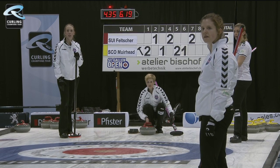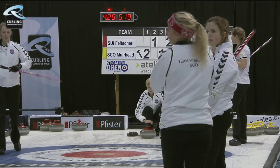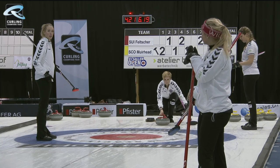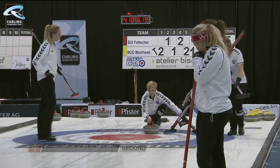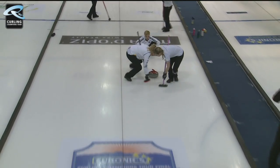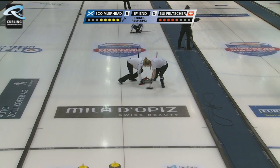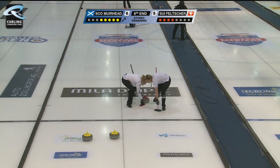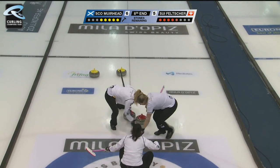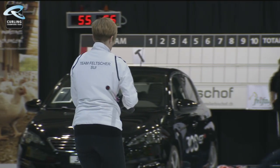There it's 6-5. Muirhead still 1 up. You can see the scoreboard there. So Team Felcher desperately needing a steal to stay in the game. Looks like it's been a reasonably close game, this one as well, so all riding on the last end, possibly. So Franziska Kaufmann trying to get the second guard in there. Or not even. Sorry, coming around it all. Very nice indeed.